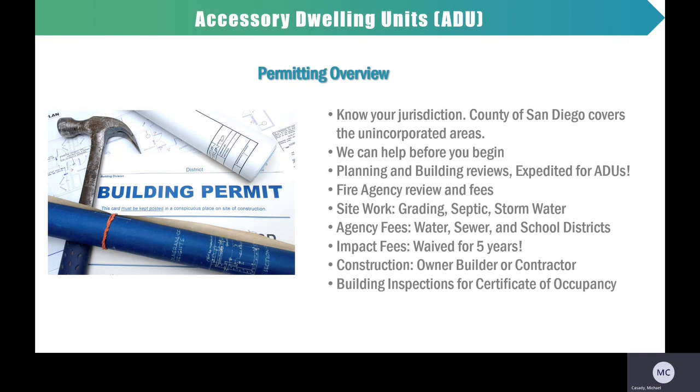And another aspect of the permitting overview is the building construction. So after plan check and fees are paid, the permit is issued, and this permit can be done as an owner builder or through a licensed contractor. And just like plan review, do-it-yourselfers may want to cut costs or may want to gain the experience. So owner builder is a more hands-on experience, but certainly there's some advantage to hiring a contractor. And additionally, as an owner builder, you may be required to secure workers' comp coverage.